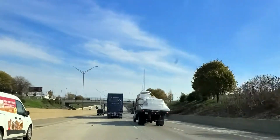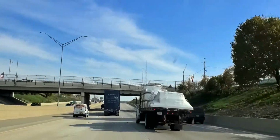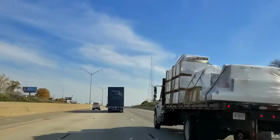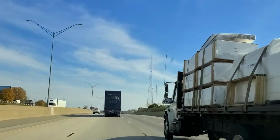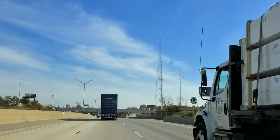So now I'm taking my time, and that load on that truck could definitely come off. You can't trust how people strap their load down. So you want to be careful, and I'm going to maintain good speed. And you can hear this diesel truck. Currently, I'm in this person's blind spot.